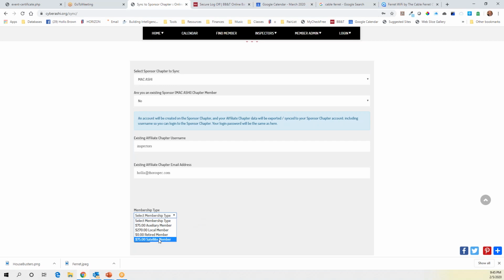Satellite members, most of you would be satellite members. Satellite members are people who live outside the Washington, D.C. area, and you're not a member of another ASHI chapter. And then finally, auxiliary members are people who are a member, doesn't matter where you live. If you're a member of another ASHI chapter, and you claim that other chapter as your primary chapter, you are then an auxiliary member of MAC.